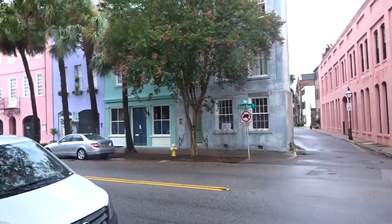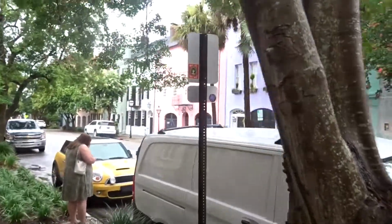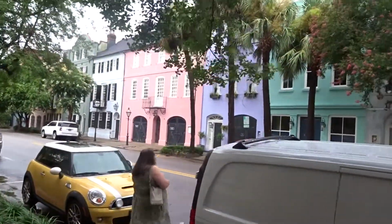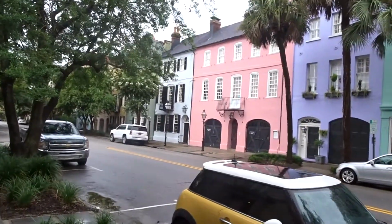I can't believe we got here. Rainbow Row is actually right behind us. So we'll go across the street so we can get a better look at it before we start our walking tour. Yeah, we have a walking tour scheduled for today, unless you want to do breakfast. And then I think we're gonna try to maybe grab a quick bite too. So this is the historical Rainbow Row. Hallie's getting some pictures. But it's a beautiful little area.